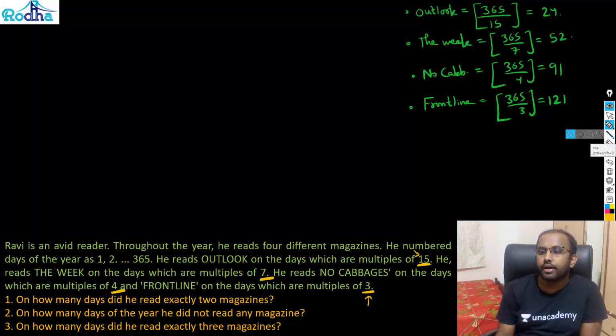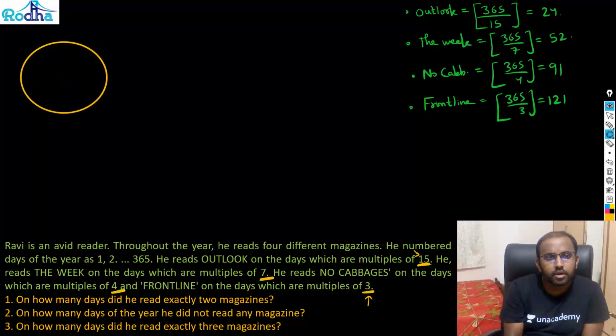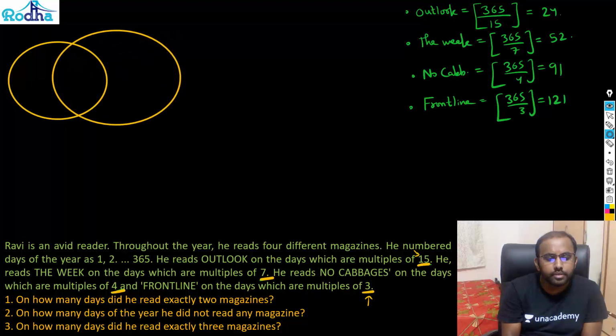So let's make a Venn diagram like this. For example, what I'm trying to say, guys, see. I'll make a Venn diagram here, that will be like this. Let's say this is The Week. Let's say this is Frontline, which will go like this. Let's see a third one, that is for No Cabbages.